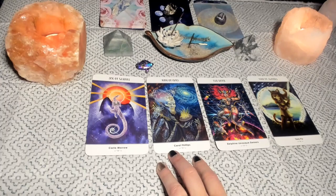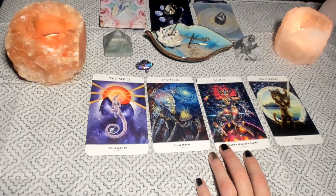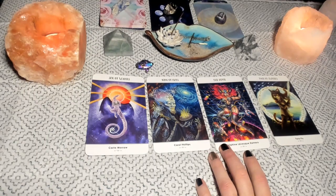Now with this Devil card, this one's interesting. You know, I try not to vape when I'm doing videos, but Astrid's going to take a big old pull off the vape here while she contemplates how the Devil fits into all of this.